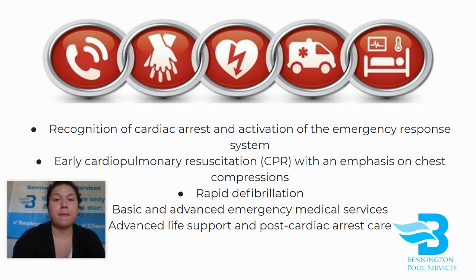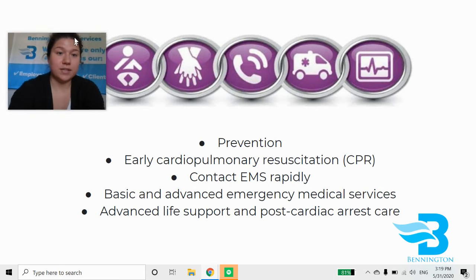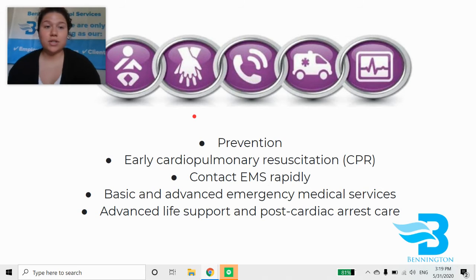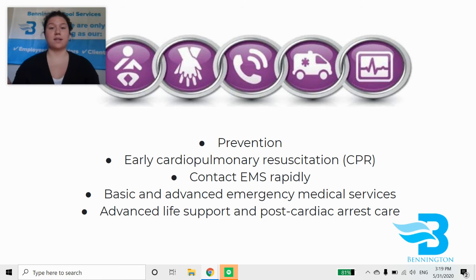The next slide is a child or an infant, and children and infants typically have lower rates of cardiac emergencies, because a lot of adult cardiac emergencies are due to high blood pressure, blockages, things like that, and kids don't typically have those yet. So the first link in the cardiac chain of survival for pediatric situations is prevention.